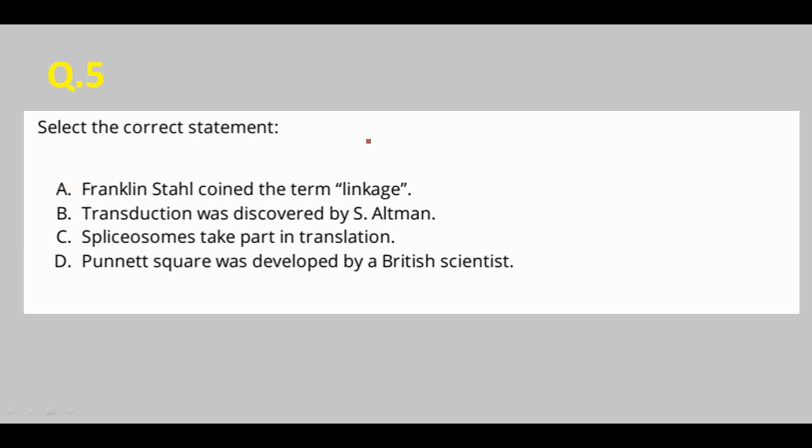Option number 1, that Franklin Stahl coined the term linkage, is not proper, because we just saw that linkage was given by T.H. Morgan, and T.H. Morgan bagged a Nobel Prize for his work related to linkage. You can go back in the same video and find out about the linkage. We just had a discussion about that.